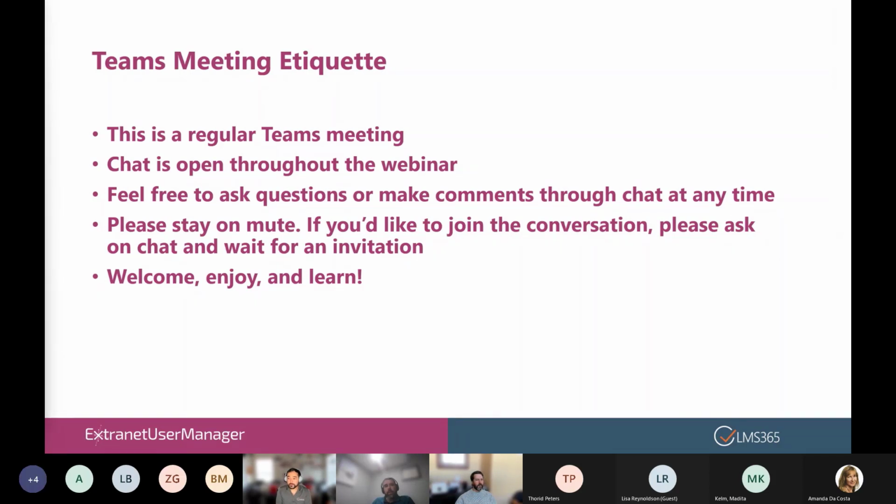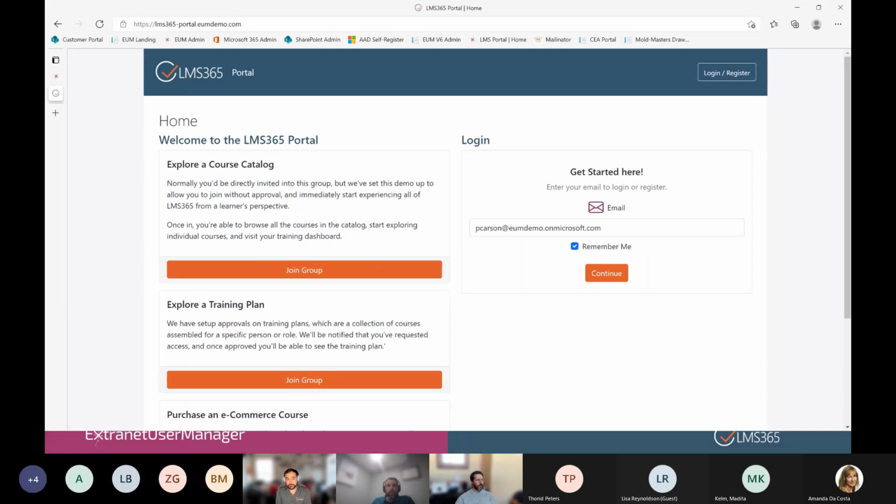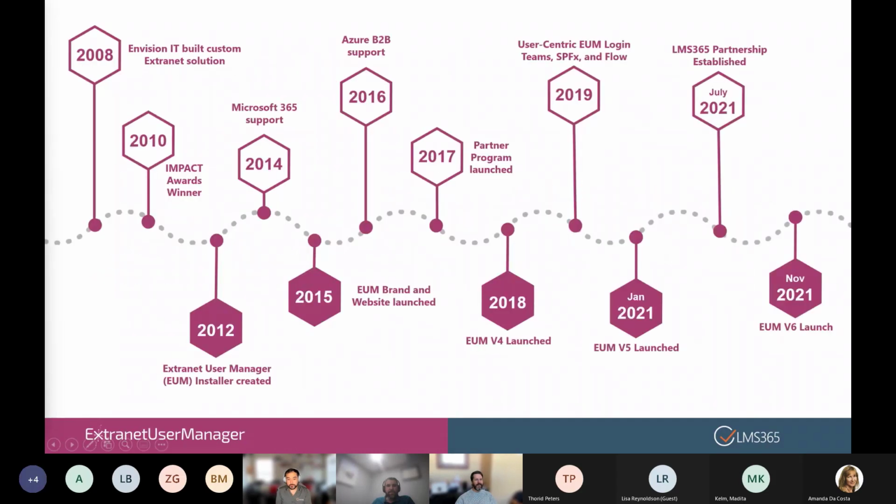Just a quick timeline. Way back, actually, in 2008, Envision IT, which is the parent company to Extranet User Manager, built out custom extranet solutions, and since then we've just continually aligned with Microsoft and built forward.